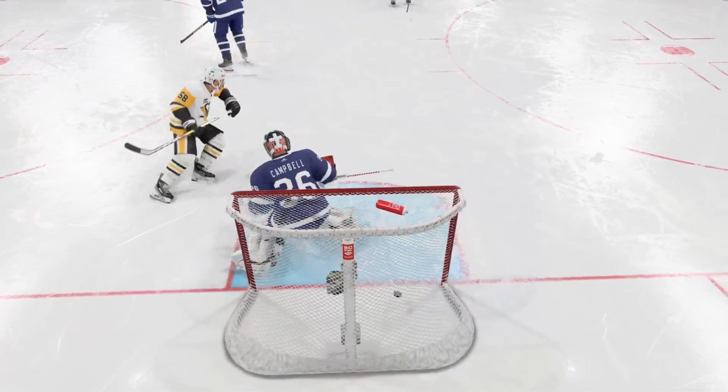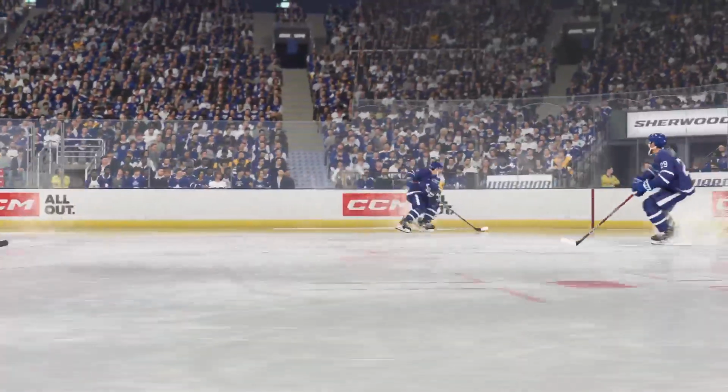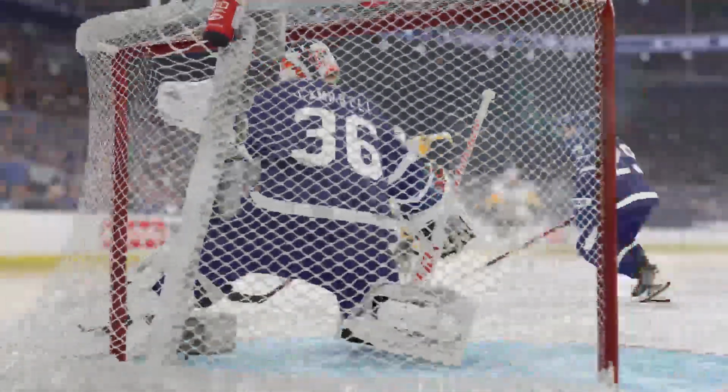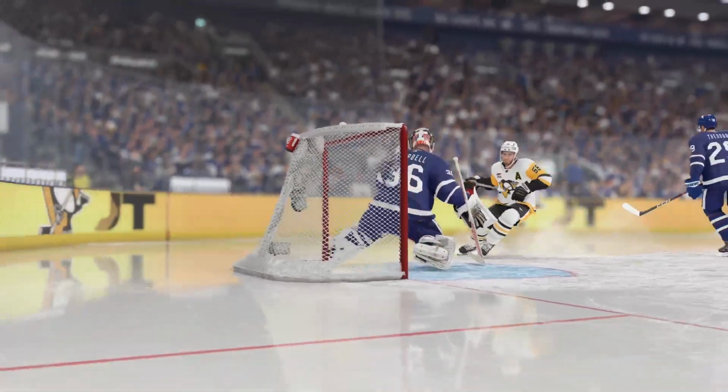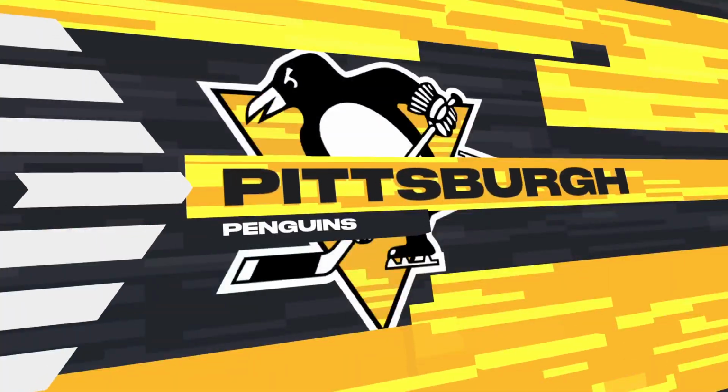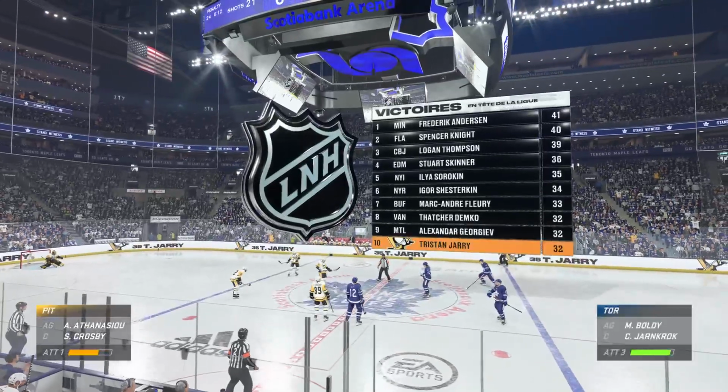Well, the shooter shows good patience on this shot, James, just waiting for the goaltender to drop. Once he does and he drops into that butterfly position, there's enough room upstairs to be able to beat him. Pittsburgh's finally got the game's first goal.